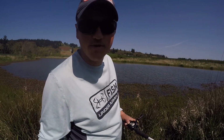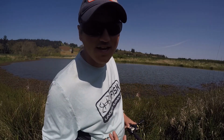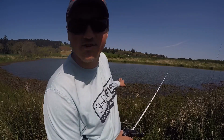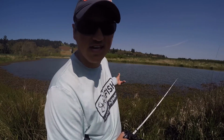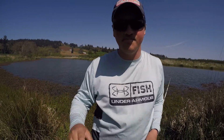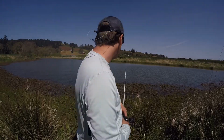Alright, you're gonna have to bear with me. The wind noise might be pretty bad. We're on the wind blown side of the cut here now. There's less grass right here that's submerged in the water, so I feel like I can get a cleaner presentation than I was fishing just over there. So I'll keep fishing the swim jig. Hopefully we catch a couple more.